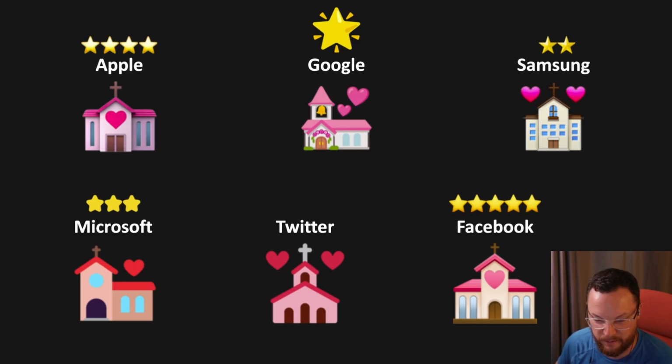In last place, with almost nothing to talk about at all, is the Twitter wedding emoji, which is just there, doing nothing for anyone.